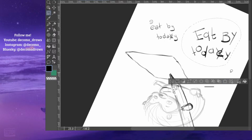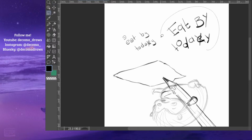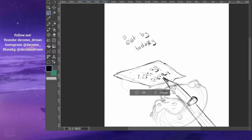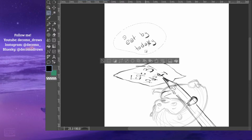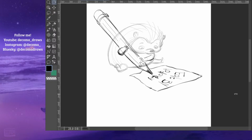I should probably wait. Okay, yep. And warp these into where I've popped this. Now let's see if I can get part of it to line up with the pencil. Yeah, that'll do. Haha. Now we just get rid of my little note here. Adorable.